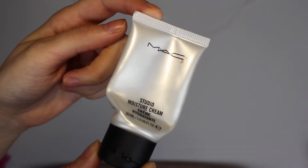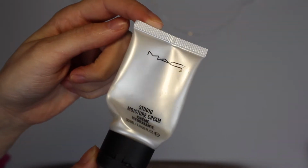So the next product I have here, I definitely have never heard anybody else talk about. I was just on the MAC website one day and I just decided to pick it up, and it's just a little travel size, but this is the MAC Studio Moisture Cream. I use it all the time in my videos. It's just one of my main steps to my everyday makeup routine, and I use this as a primer, but obviously it is a moisturizer, so it's just going to moisturize and nourish your skin at the same time.